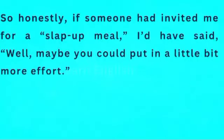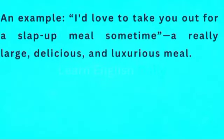I thought a meal that was a slap-up meal was something that was just slapped up in the kitchen, something that was made in a really careless way. So honestly, if someone had invited me for a slap-up meal, I'd have said, well, maybe you could put in a little bit more effort. An example: I'd love to take you out for a slap-up meal sometime. A really large, delicious, and luxurious meal.